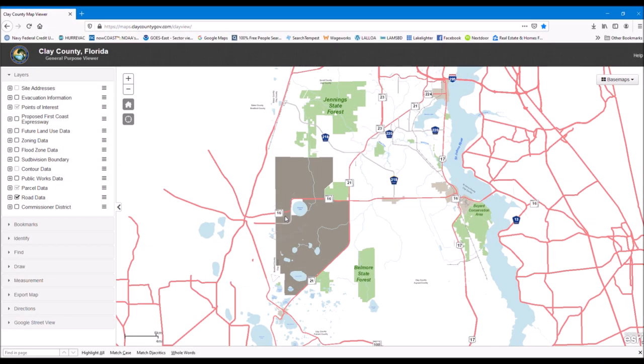Good evening, everyone. I just pulled up the Clay County, Florida General Purpose Viewer. It's an excellent software or link on the internet, and I encourage everyone to use it. It's got a lot of features here.